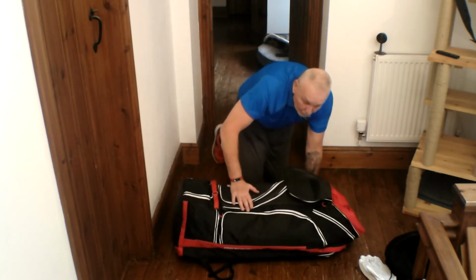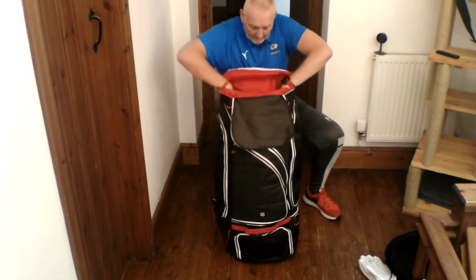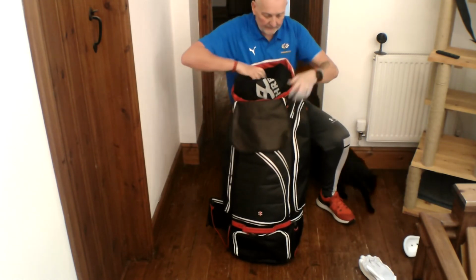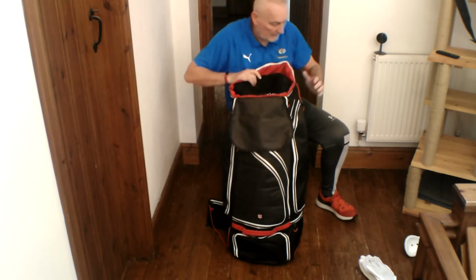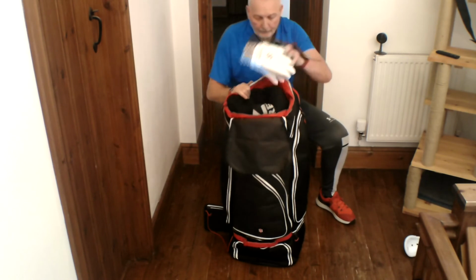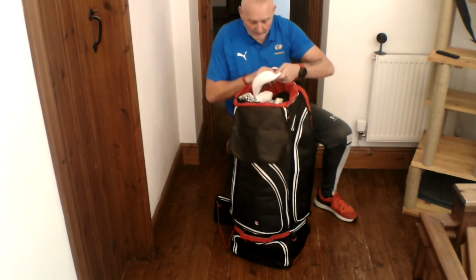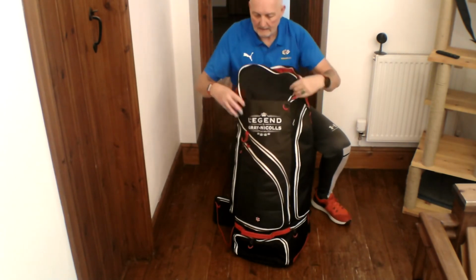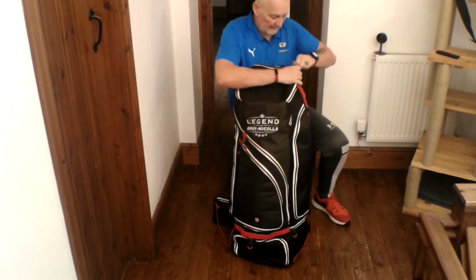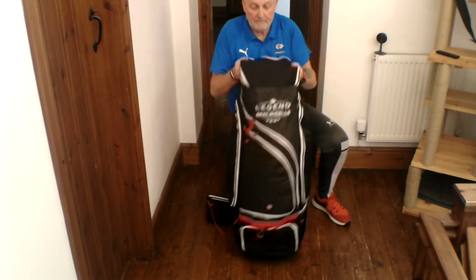So we've got this area now in the top. I'll just lift this up a little bit here. Hopefully you can still see this. We've got an area in the top which is absolutely perfect for helmet, gloves and box. Bring this round, again double zip, and there you have it.